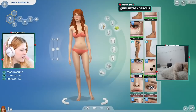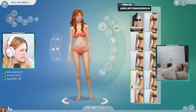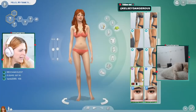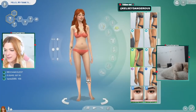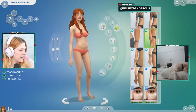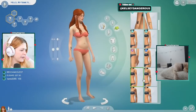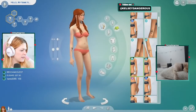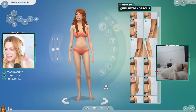I got all this glitter and heart stuff and I always forget about it. I need more tattoos. I always forget to download custom content tattoos. I like the flower. Or like that one. Kind of like the inner arm flower. Or like that one. I think I like this.